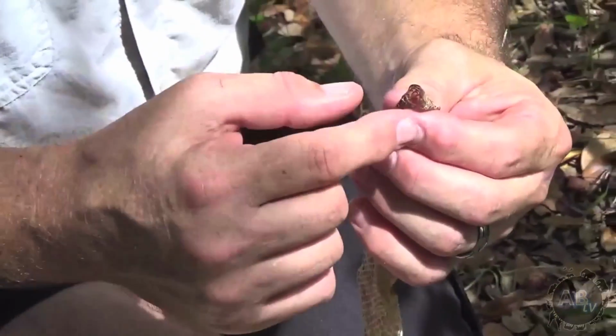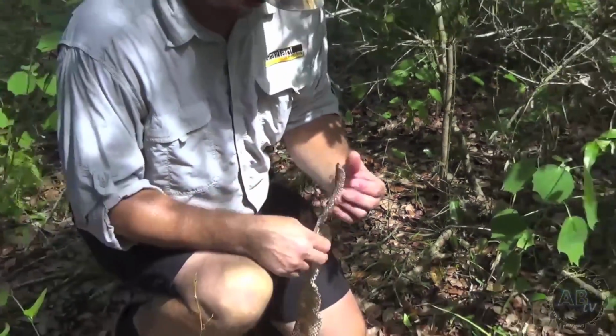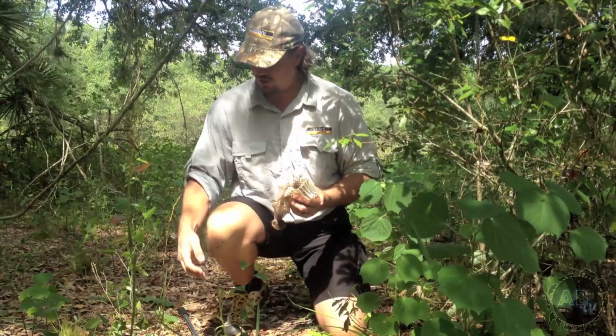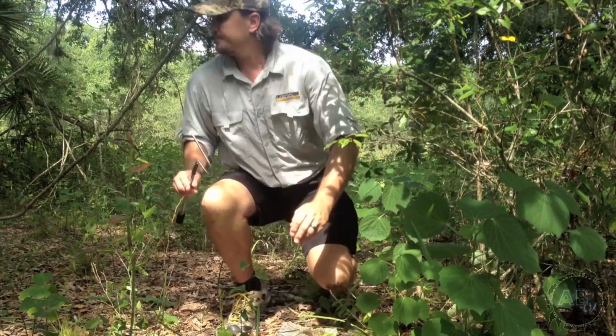Now every time this snake sheds, it creates another button to make that rattle just a little bit longer. So this snake is pretty close by. We're going to take a look and see if we can locate this animal.